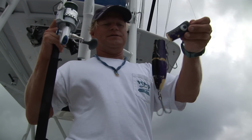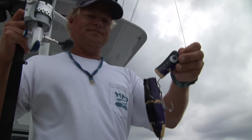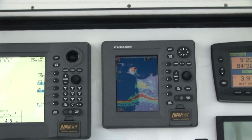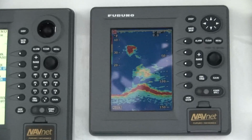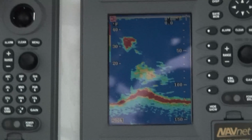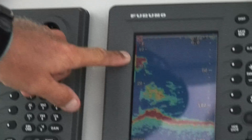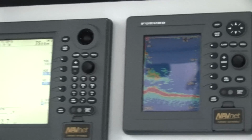Get a nice Cubera. Sometimes they destroy your plugs. We're fishing a high spot out here about 20 miles offshore, and it's just a big rock pile, and the fish are just stacked up from, you can see here, from like 20, 30 feet down all the way to the bottom.